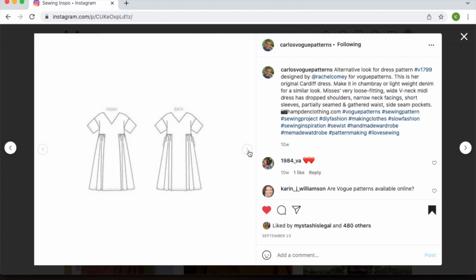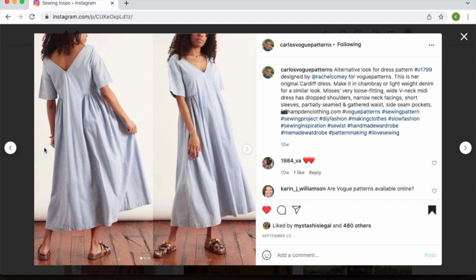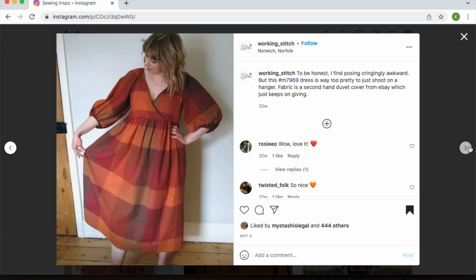This is Vogue 1799. It's a Rachel Comey pattern, and I've had my eye on this one for a while. I haven't bought it yet, but I love how comfortable it looks. It definitely looks like something I would enjoy wearing in the summer months. I really like the gathers at the waist, but it's still a very simple design. So I saved this post for next time the Vogue patterns are on sale and I make a something delightful order. I think it would be a good summer make.